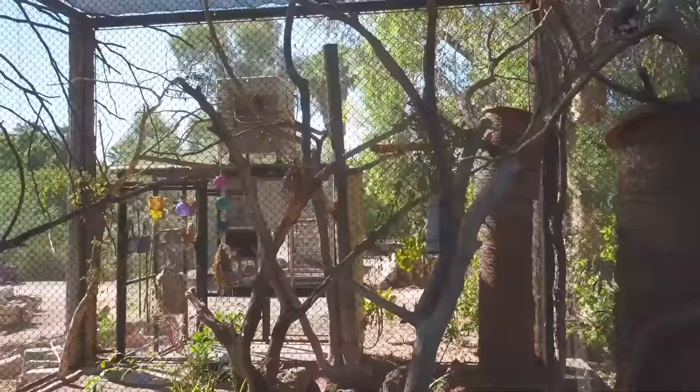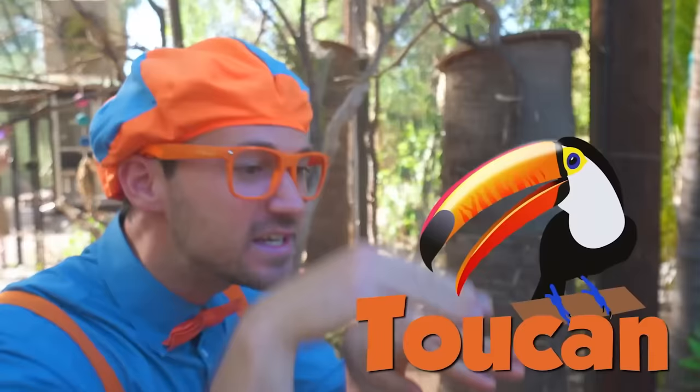That's a toucan. Did you see its big beak? Kind of looks like a banana.